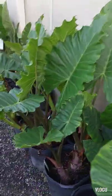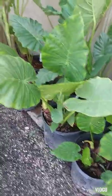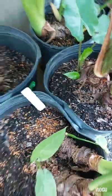What are these called? I don't know what they're called. Botanical name doesn't say anything. Oh my goodness. How much? It doesn't say. $70 for this.